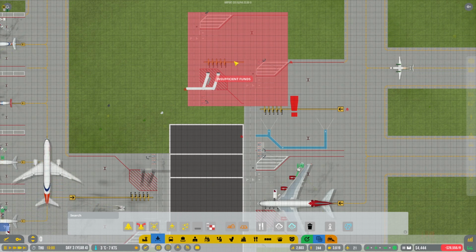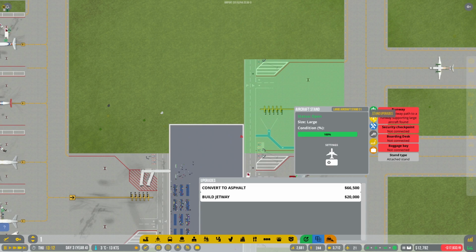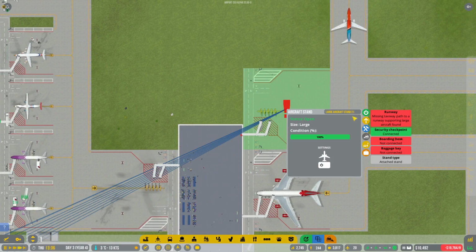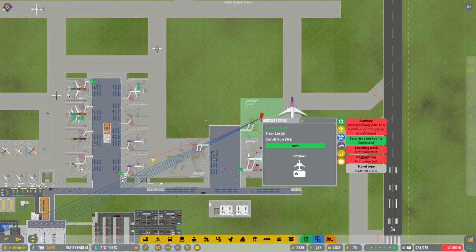Procure. Now we can't afford another, and we probably can't afford to upgrade it with a jetway. Not yet, but almost. There we go. Jetway in place. Now with the jetway over there, let's just call this one... Okay, so we've got C1 and C2. Let's call this one C4. So with C3 will be C1, C2, C3, C4. Perfect. We need to connect it to a baggage thingy.